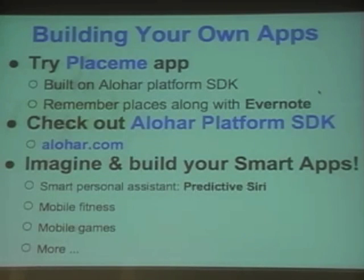The second thing is the SDK. As I described, we are looking for developers to build all kinds of smart applications on top of this SDK. So you can check it out at aloha.com and build your own smart apps.